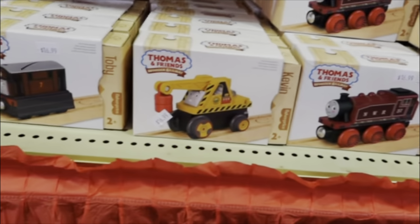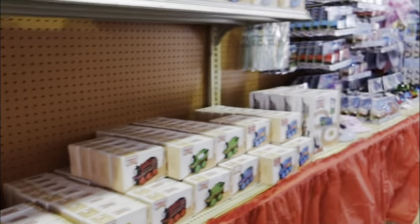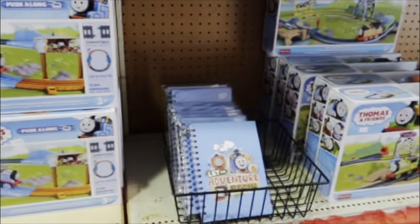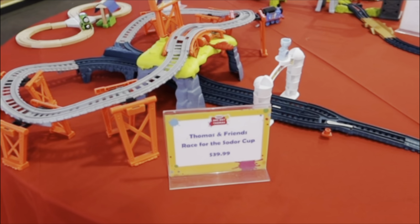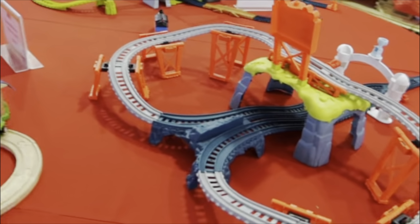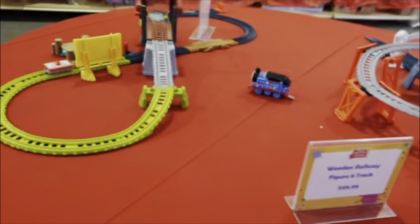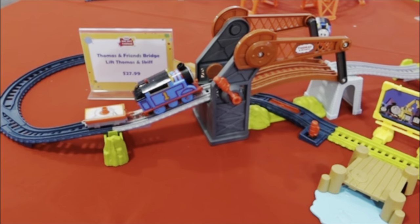Regular Thomas. Box cars. Little adventure books. And so for those wondering what some of the presets look like, this is the Thomas and Friends race for the solar cup setup. Then we also got the 8-track for the wooden figurines. And last but not least, we got the lift and skip.